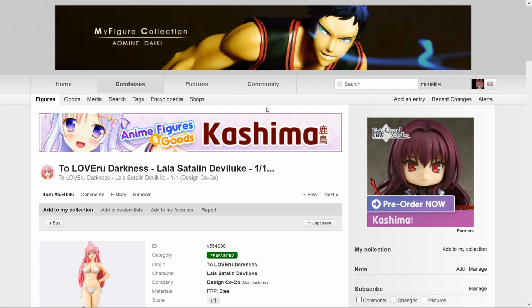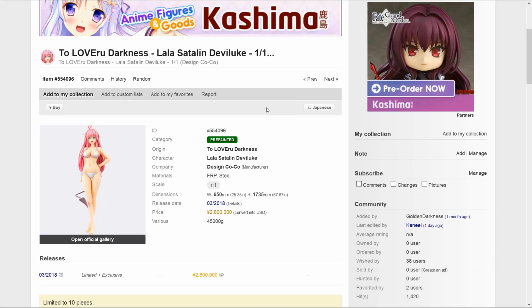And finally, we have another Lala figure. And yeah, she looks pretty good. Until we look over here and we see her price is 2,800,000 yen. Because she's a 1-1 scale.